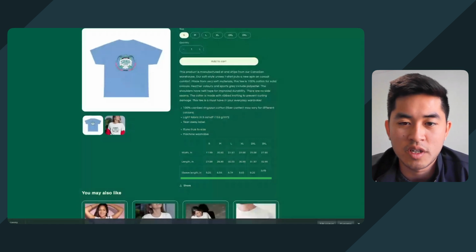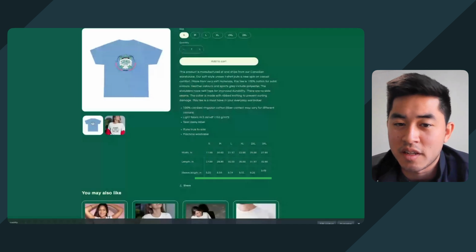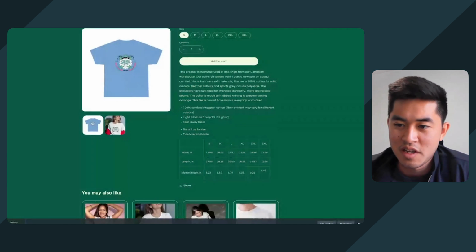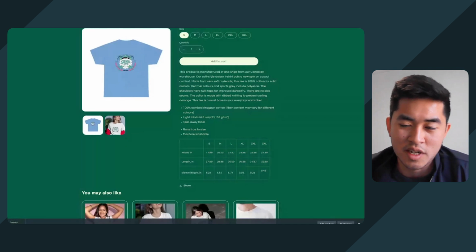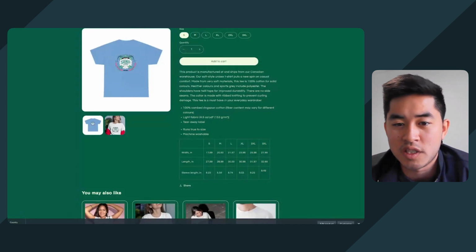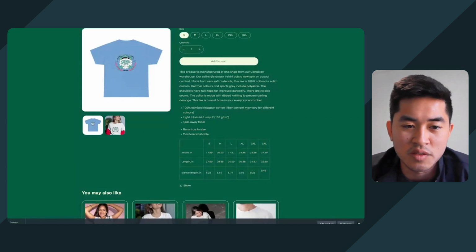A sizing table we could probably do away with as well. Maybe add a button that users can click, sizing guide or sizing table, that either opens a pop-up of the size table, or maybe directs them to a new page that has the sizing guidelines for all the products.